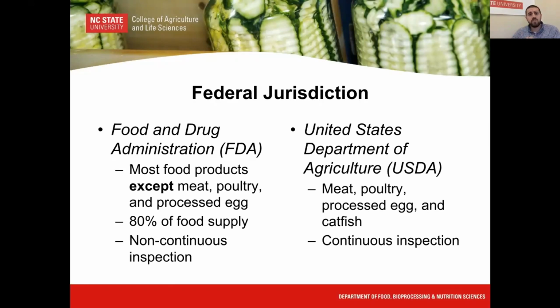And also, in contrast to the FDA, the USDA operates under a continuous inspection model. Basically that means that if you're producing a meat, poultry, processed egg, or catfish product, you are going to have somebody from the USDA in your facility, either at the beginning of the day or throughout the day when you're actually producing food. They have a smaller number of commodities, but their inspectional approach is much more intense and much more in depth than what the FDA does.